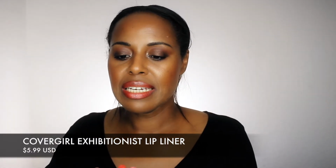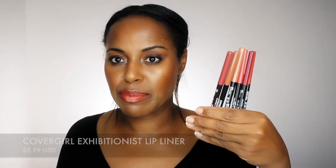The last are lip products I received from CoverGirl. They've sent a big box that had a bunch of lipsticks in it, and then their new lip liners too. These lip liners are the retractable ones. You don't have to sharpen them. It just looks like new packaging too. It seems CoverGirl is just repackaging their existing products. The cap is the same color as the color inside, and then you twist it up, and there is your product right there.